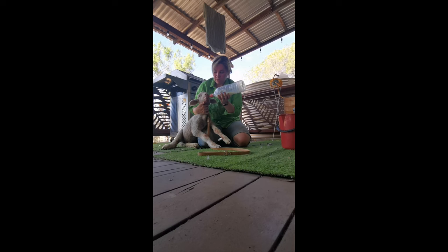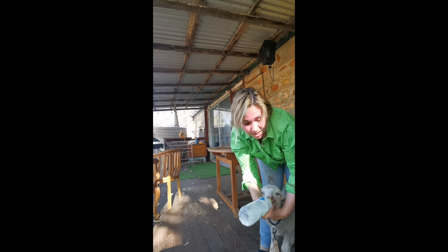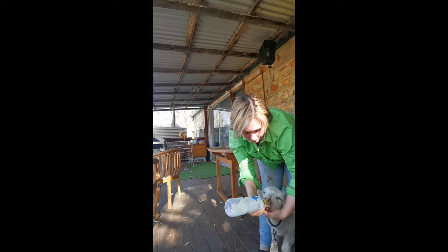So just teaching her how to feed out of a bottle at the moment. There we go. I swapped the bottle out and put a different teat on, a smaller one, just to see if she'll get used to that one. Dad only put her in the chicken coop to secure her, but we do have an area for her. I wouldn't keep her in there just because there's chicken feed in there. I don't want her to get sick.